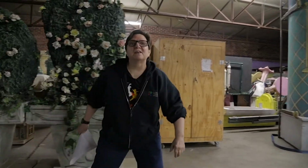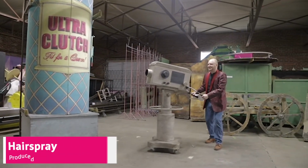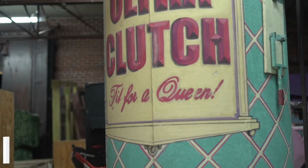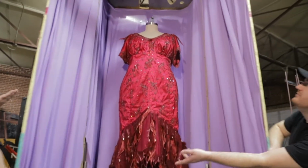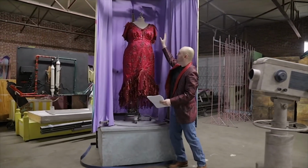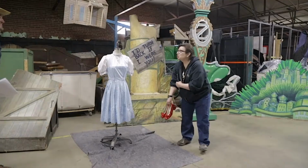We're gonna kick things up a notch. We can't stop the beat with this finale. It's Hairspray. And this set piece that you see right here is really fun. It pops open to reveal this gorgeous gown and a person wearing it. And you can see that the gown is covered in feathers, rhinestones, and lace. Oh my, we love Hairspray.